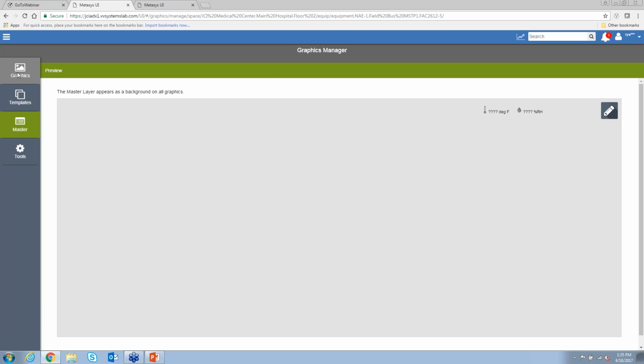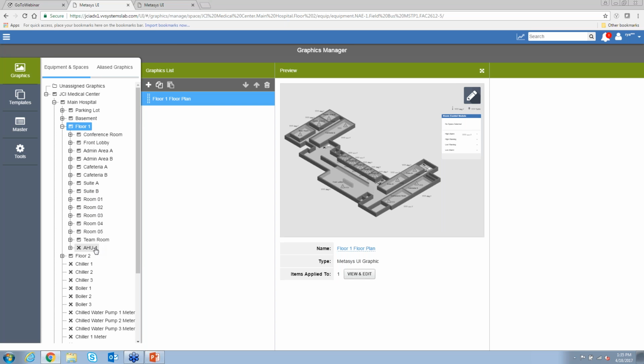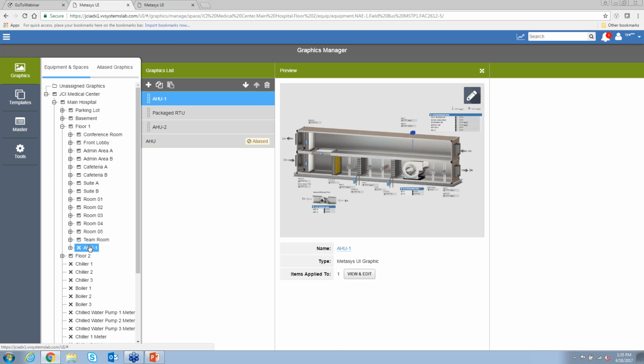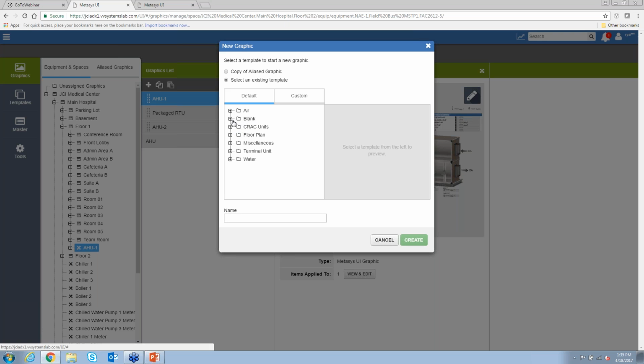So I'm going to go back to our Graphics tab. I'm going to click down Floor 1, and I'll go to that Air Handler 1 here. Let's say I wanted to put another graphic here. I can start from an existing template or a copy of a graphic that might be in the system already. In this case, I want to start from a blank template.